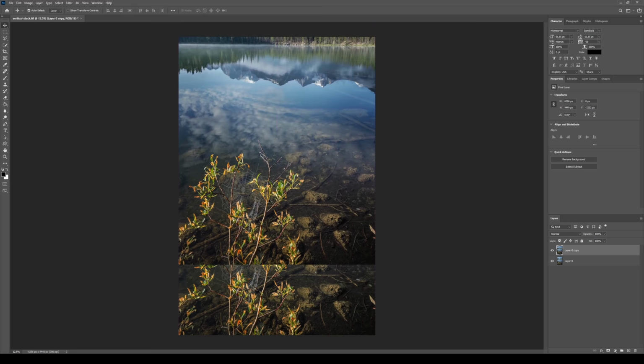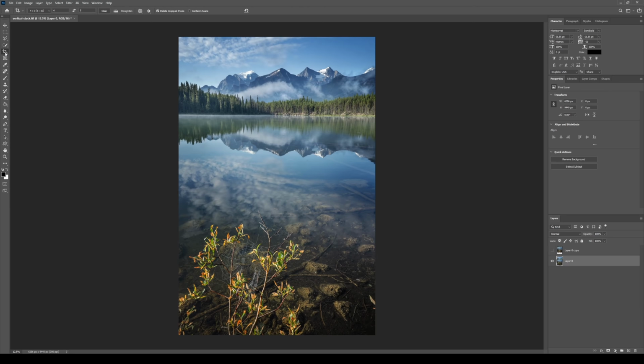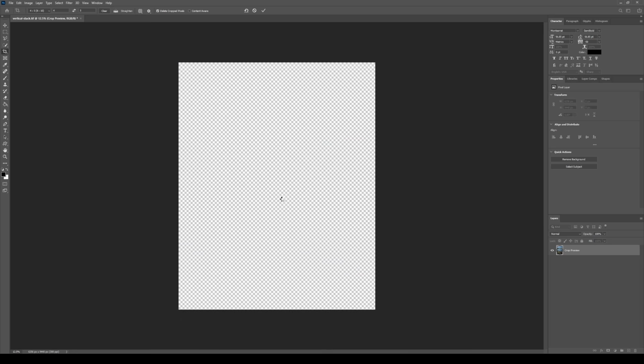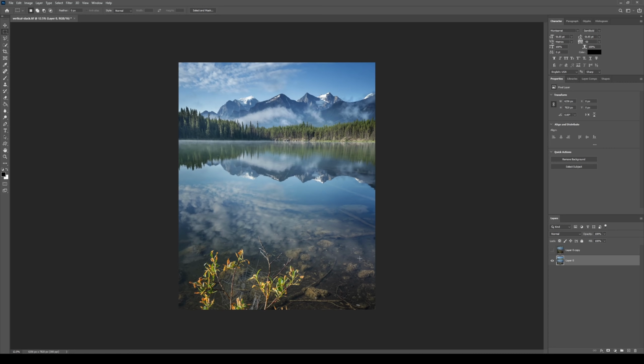So for now, let's switch that one off. And then let's go back to this layer and let's get the Crop tool, which already has 4x5 in it. So I'll click on that, drag this to the top of the image. And now I'm just going to hit Enter to apply that crop. And I'll just go back to this tool just to get rid of that. So as you can see, it's cut off the bottom of that lovely little bush with the web.